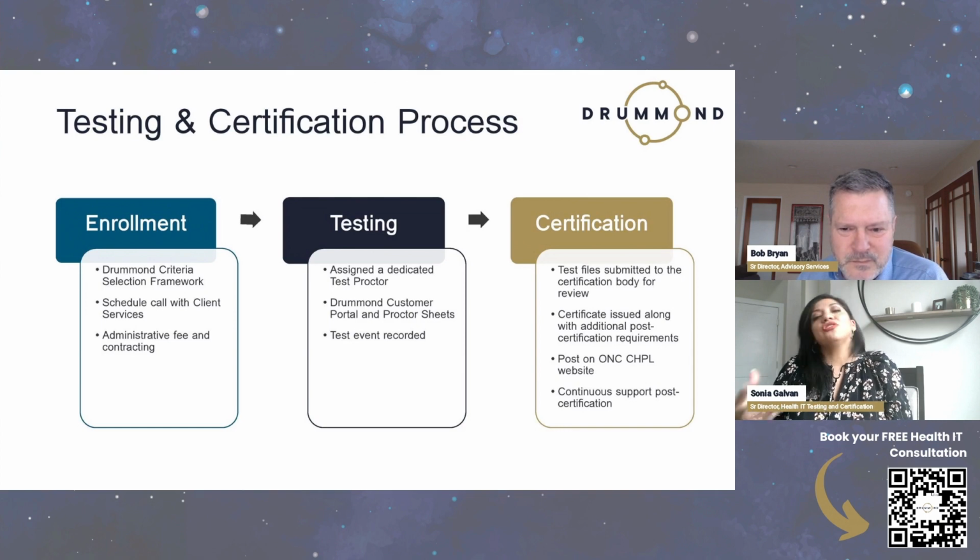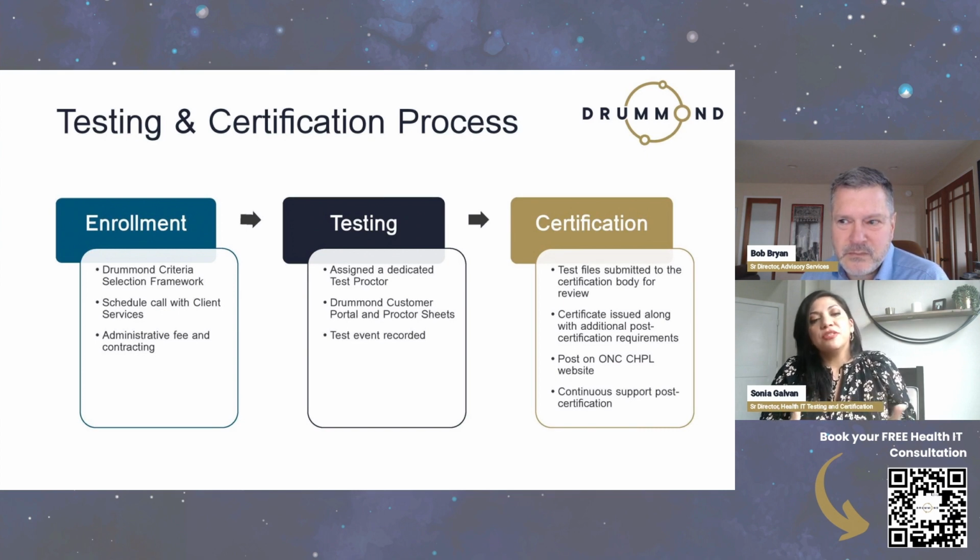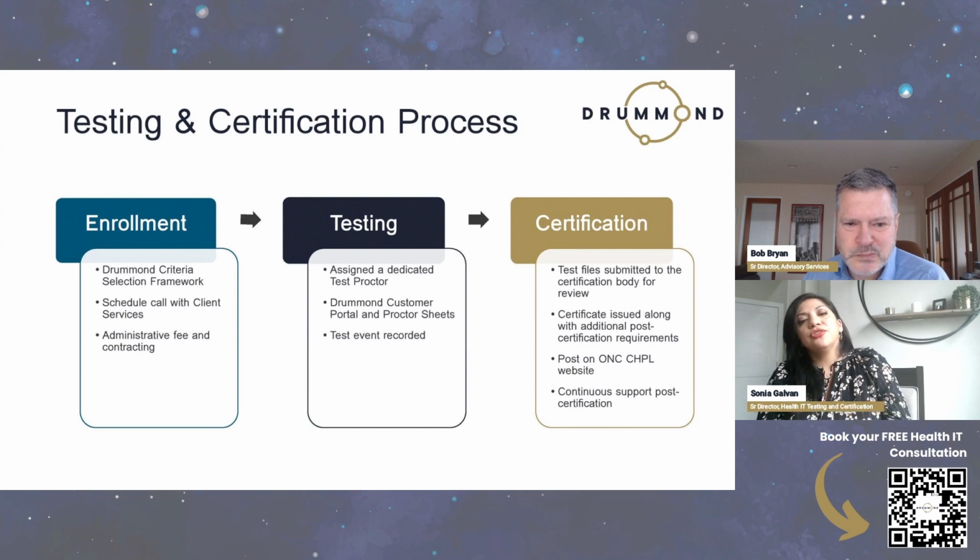All right, so now we'll just take a high-level overview of what the testing and certification process looks like. So just to begin with, we do have an enrollment process, which includes requesting our Drummond criteria selection framework. This part is important because it does help developers identify and select criteria. While developers have the exclusive obligation to select this criteria to test, this is just a framework to aid in that process. We also offer a call with our client services team and a technical resource to get the process started, answer any questions you have.